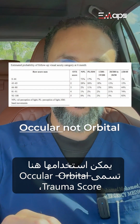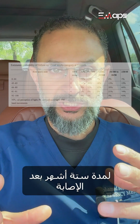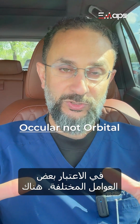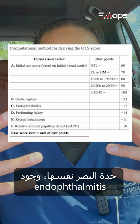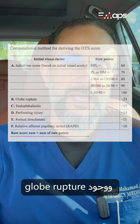An interesting scoring system you can use here is called the Orbital Trauma Score, OTS. This score was established, I think, in the early 2000s, and it gives you a prognostic indication for 6 months after the initial injury: what are the chances that the patient will regain some of his vision after 6 months? The score takes into consideration a few different visual factors, including the visual acuity itself, the presence of endophthalmitis, the presence of afferent pupillary defect, the presence of globe rupture, and so on.